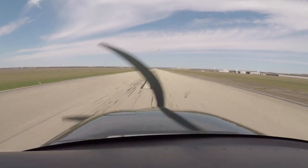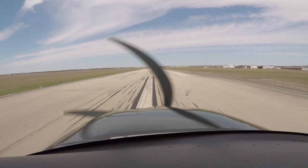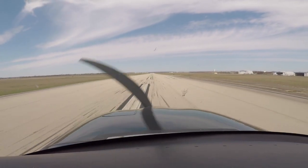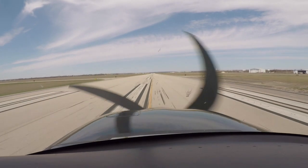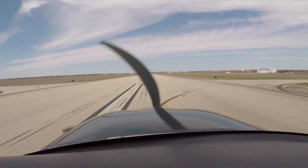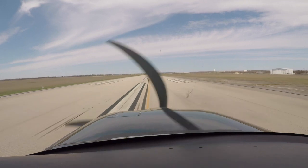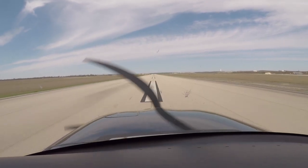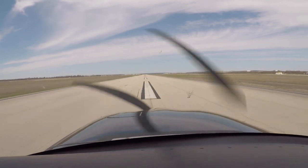So it looks like I'm coming in very nicely, staying just to the right of the center line, which is totally fine for me because I know I'm going to drift back to the center line. And now once I'm on the ground, I'm very conscious of doing right rudder so I do not go off to the left part of the runway. And as you can see, I did a really good job.